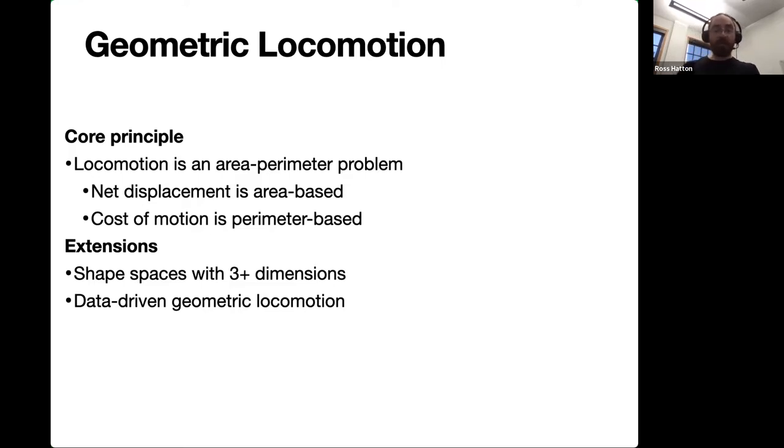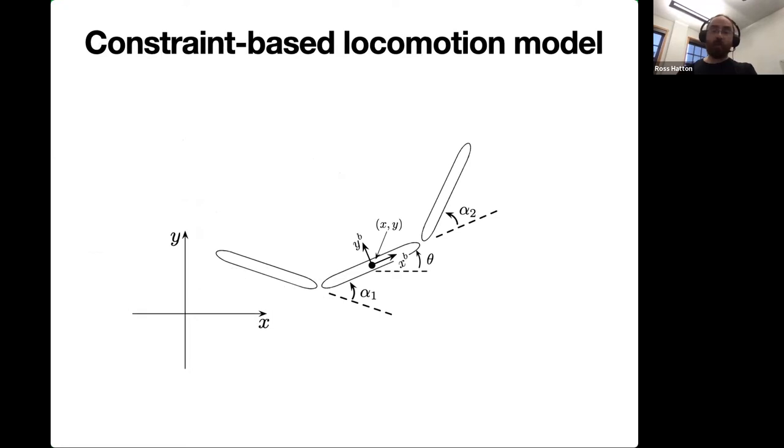To ground these statements, let's look at a constraint-based locomotion model. As I'll describe, this model is going to apply to a number of different physical systems, but we'll start off by taking a simple three-link chain. That three-link chain's configuration is described by the position, in this case of the middle link, and by the angles of the two joints that describe its shape.